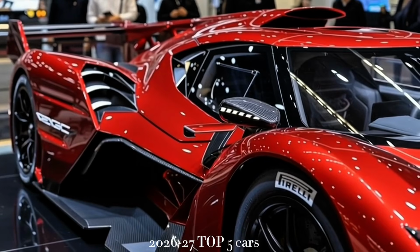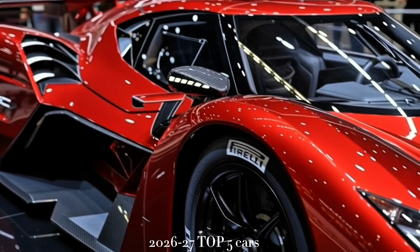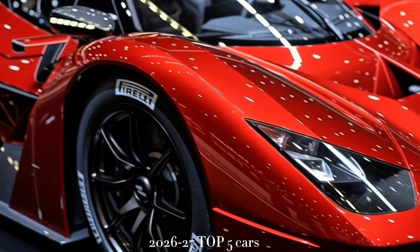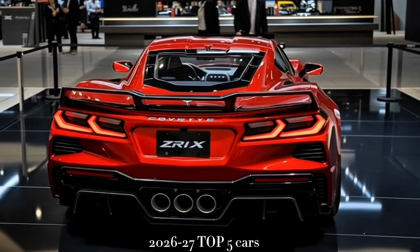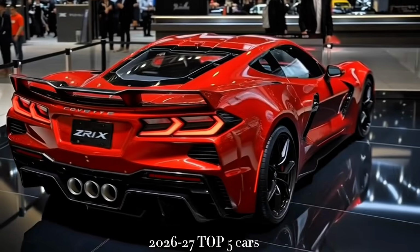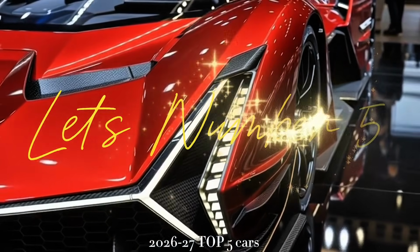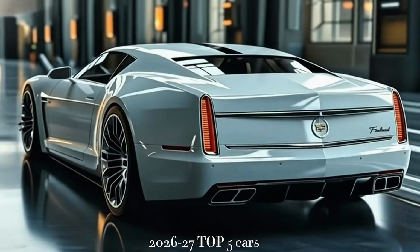And that changes everything. As you watch it move, as the light reflects across its sharp surfaces, as every detail comes together into one cohesive vision, you start to understand what this car truly represents. Not just the next Corvette, but the future of performance itself. And once you see that future, it's impossible to ignore. So the real question is, has the Corvette just reached its peak? Or is this only the beginning of something even bigger?